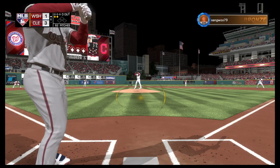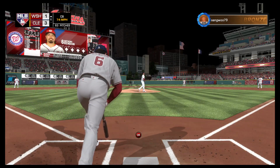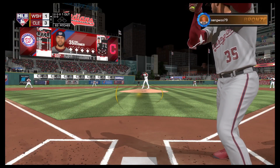That's a nice job of staying alive. A 2-strike breaking ball just out of the zone. He was able to put enough on it to get another pitch. Struck him out. Struck him out again, I should say. His 3rd punch out of the game.